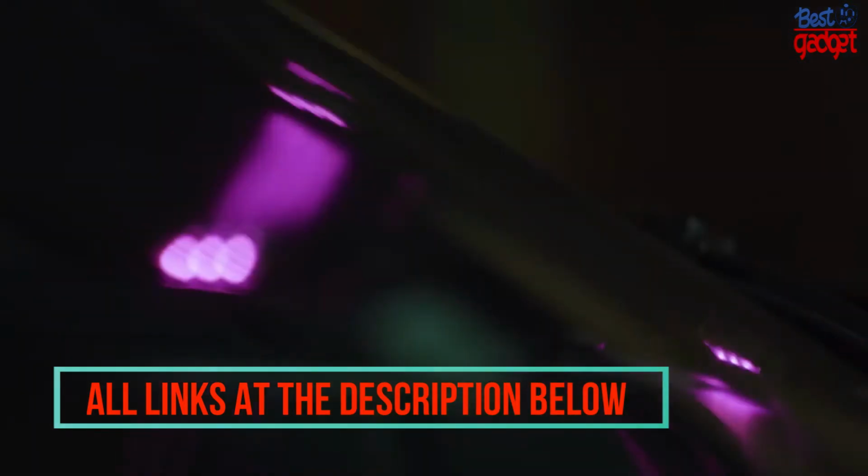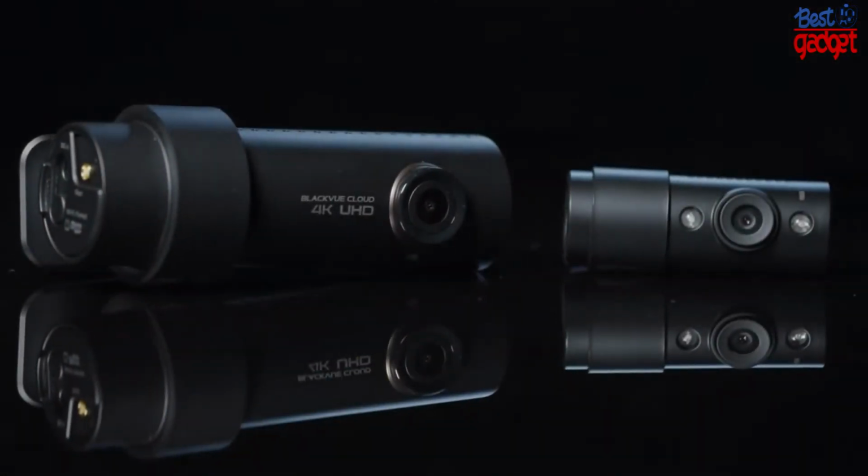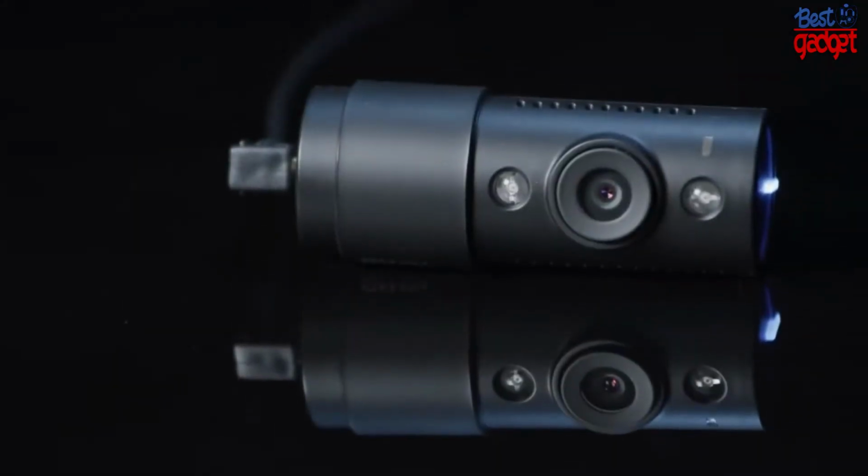Are you driving for a living? Looking to protect yourself and your vehicle at all times? Meet BlackVue DR900S 2-channel IR 4K cloud dashcam with interior infrared camera.